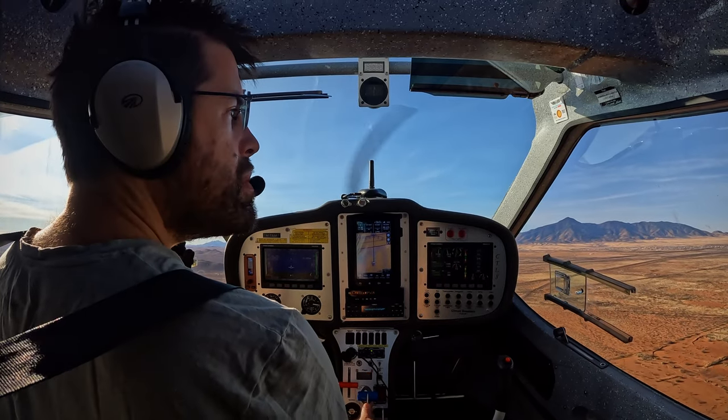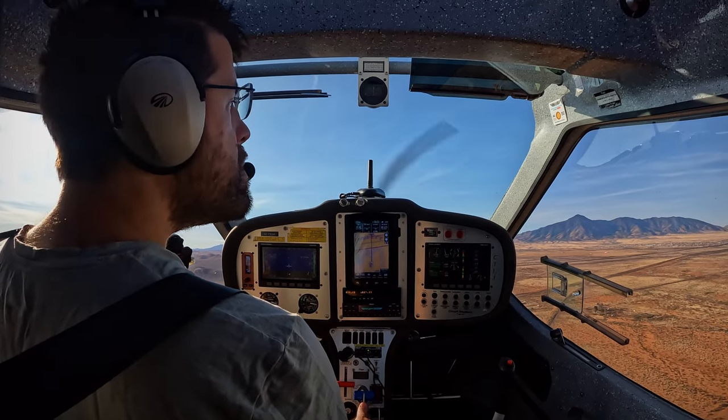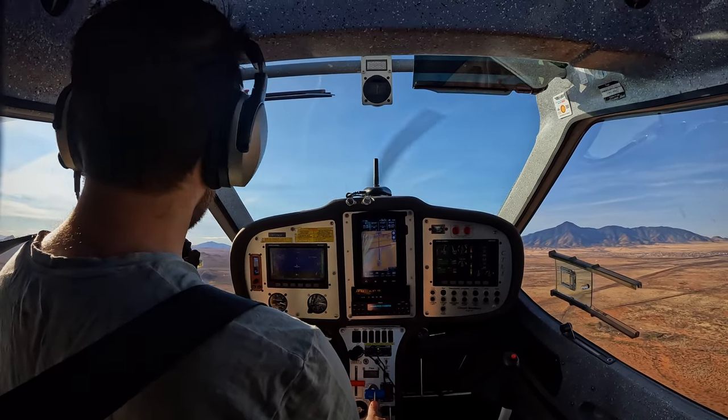Avalis traffic, Polaris November 7-6 Delta Foxtrot, 10 miles south, leaving 10,300. We'll be entering a left downwind runway 22, Avalis traffic.